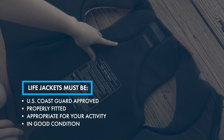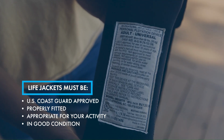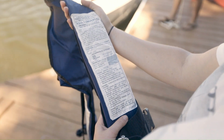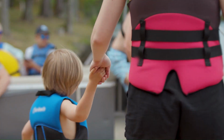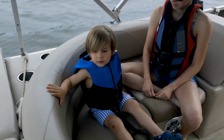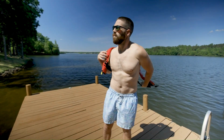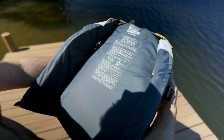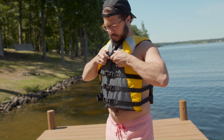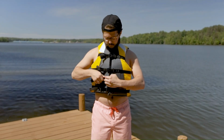When not worn, a wearable PFD must be readily accessible, not stored below decks or under a seat laden with equipment. With few exceptions, all children 12 and under must wear life jackets at all times. Make sure all life jackets fit properly and are zipped and clipped before leaving the dock. If you have any questions about how your life jacket should fit, ask your boat rental agent.